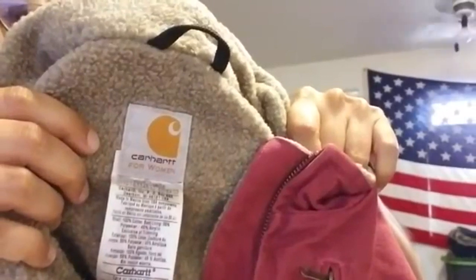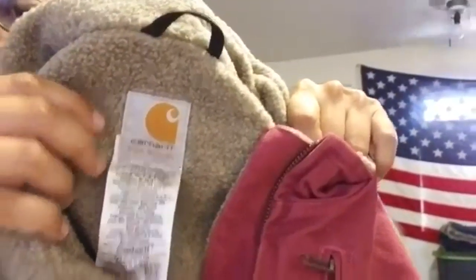For the women, Carhartt for women, size large. Look at the Depop. This probably fits like a large in men's as well. It fits like a men's large as well. So look at the measurements and check it. I tried it on and it's still too big for me, and I'm a medium. So I know it probably fits like a large.